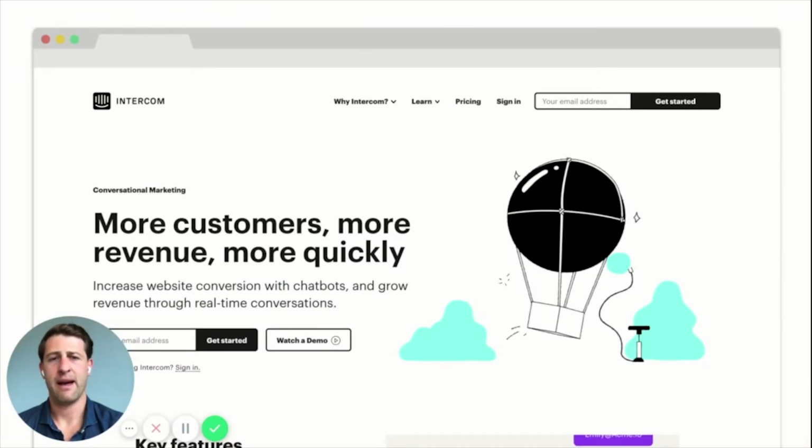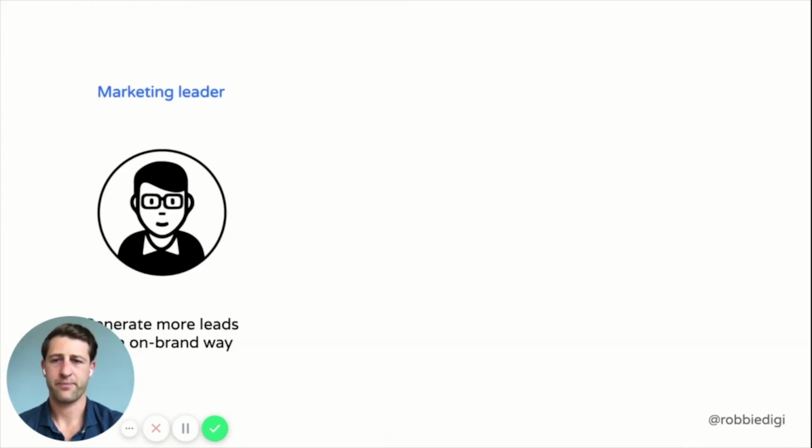Intercom, again, to use an example of ours, one of the ways in which our customers use Intercom is for conversational marketing, which is our term for essentially website lead generation, where the product, when put on your website, can help you get more customers, generate more revenue, and do it more quickly. Now, building onboarding for this should be simple, right? We're going to show the customer how they get more revenue more quickly. Well, not so quickly, because what you've got to consider is who's actually buying this product. And in the case of many products that sell to businesses, you'll see that there are many different buyers.